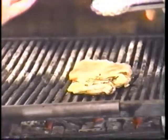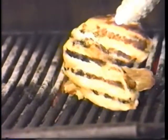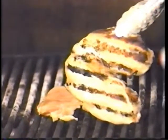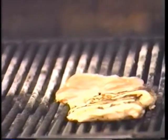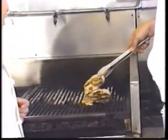Right. Now I noticed that the chicken is marked with striations on it. Is that important? Well, for presentation, it's very important so that the guests can look at it, it looks eye appealing, and it tastes very good because now the charcoal flavoring will be on it, you'll have some nice texture and color. And really, no matter how tasty something is, if it doesn't look good, people are not going to want to eat it. That's right. I mean, when you sit at a table, the first thing you do is you look at the food, that's when your mouth starts to water. Absolutely. And mine is doing just that.